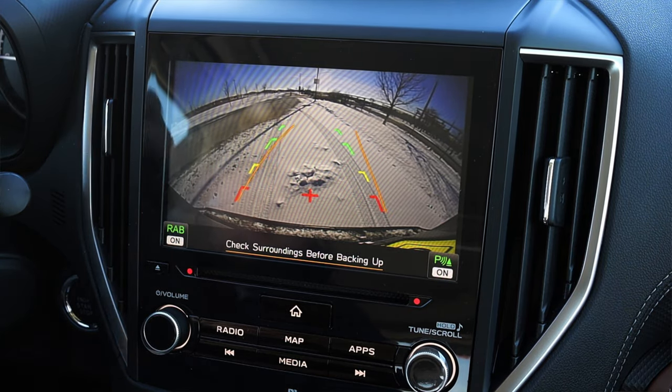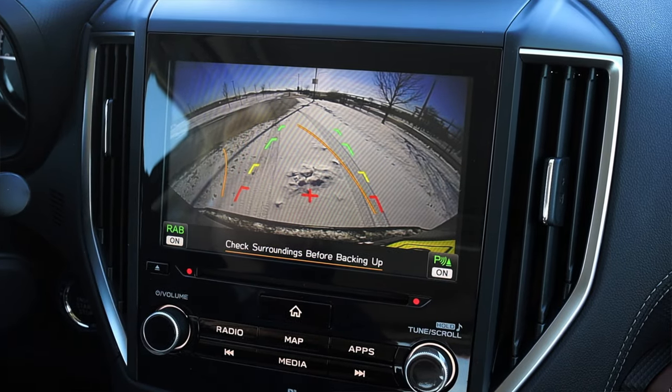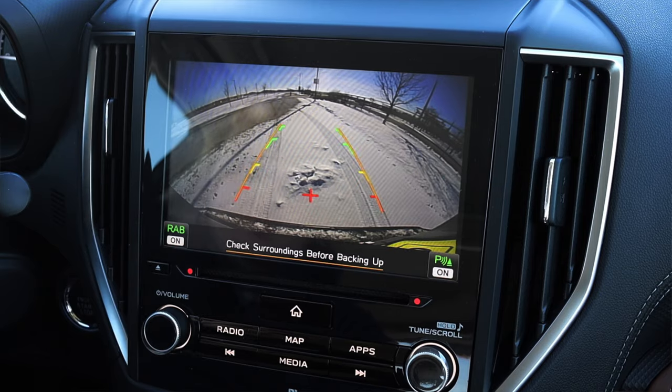Now, backup camera is pretty nice. It does have a couple different levels of gauge on. I can turn my parking sensors on and off from the screen as well. And the lines adjust when I turn the steering wheel, changing my trajectory, which I really, really like. And really, it does everything a backup camera should do.